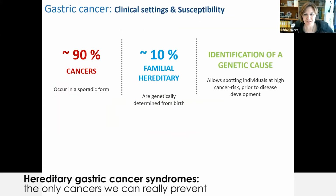So my main area of research is gastric cancer, and it's hereditary diffuse gastric cancer. As we heard before, most of the gastric cancers occur in a sporadic form, and only 10% of them have a familial pattern. And some of those that have a familial pattern may be hereditary indeed. This means that they can be passed from parents to their offspring, and they are genetically determined from birth.